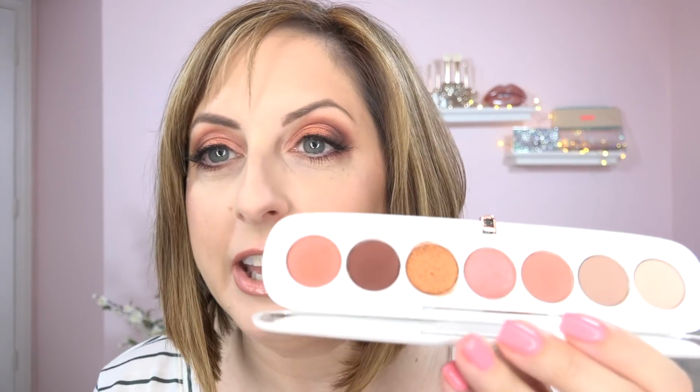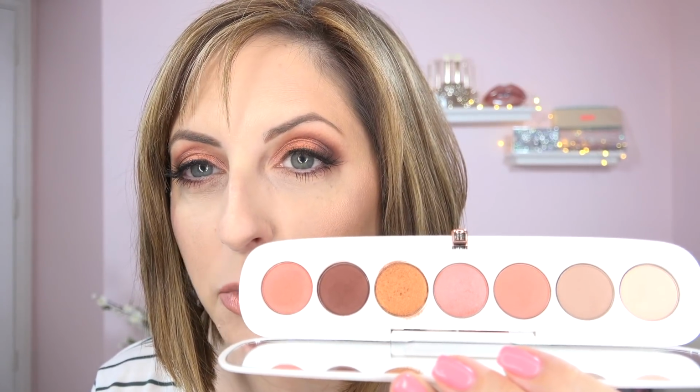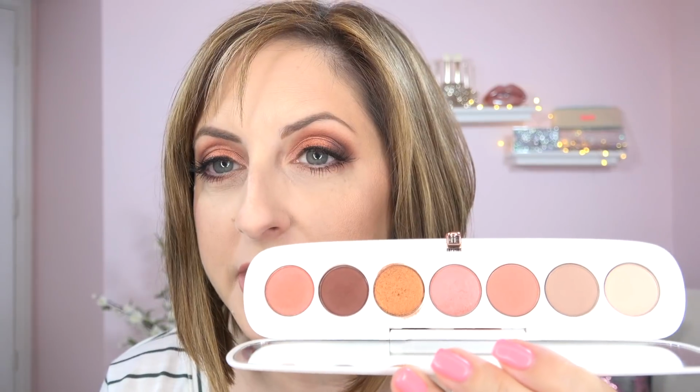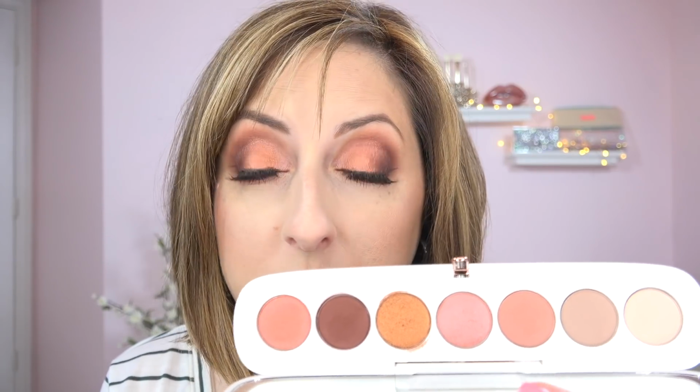I like the pink and the peachness of this. I did something a little different with this today than what I've seen on some previous videos about this. I wanted to make it less about brown and more about this pretty rose gold peach that they have going on in there. And I'll show you when I show you the video of the application what I did. I layered a couple of the products on the lid to make it a little more pink and a little less bronze and gold. Love the shades on here.